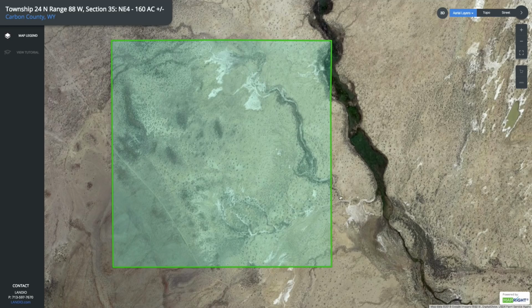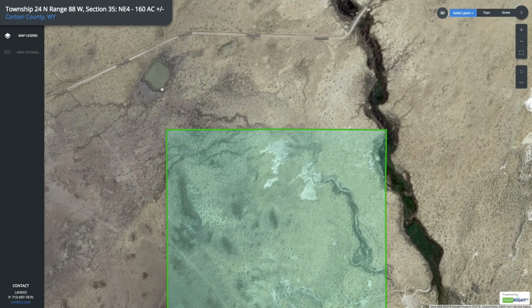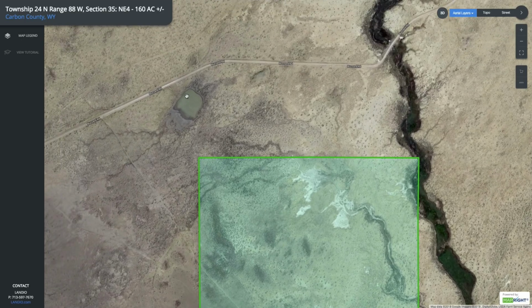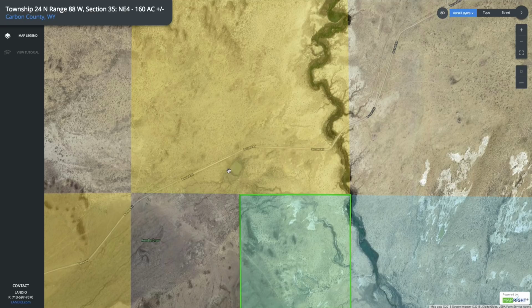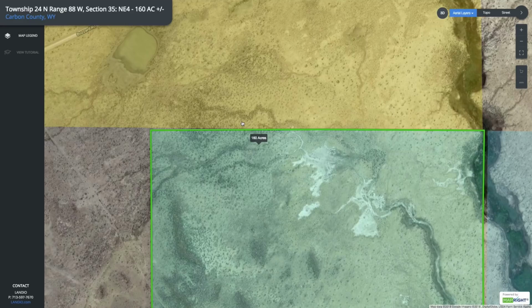which is indicated right here. And there's also a pond on the BLM land to the north, which you can see water in the pond when this image was taken. If we turn the topographic map back on, you can see the pond there as well. And if we turn on the public land layer, you can also see, again, the pond on the BLM land to the north. And of the thousands of acres we've been involved with in this area, this is the first property that actually has a creek on it.